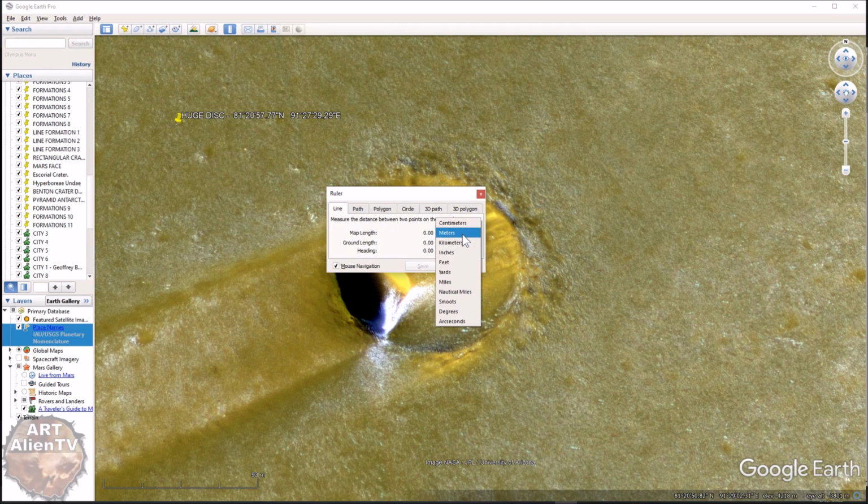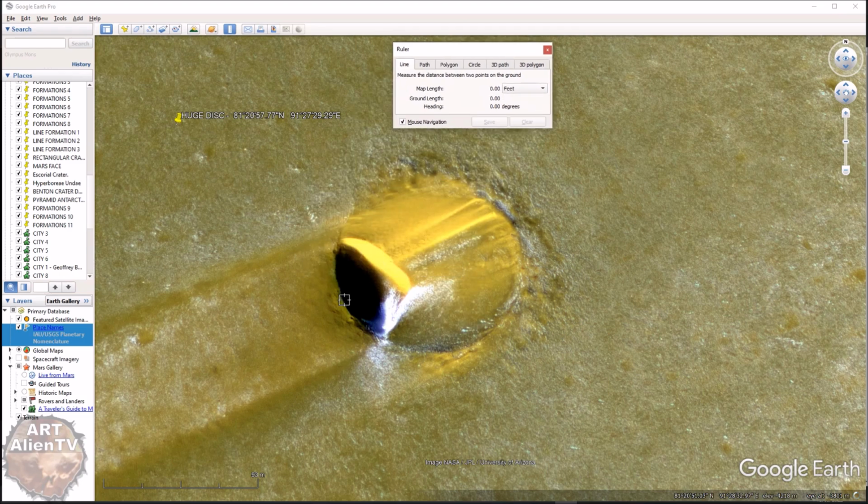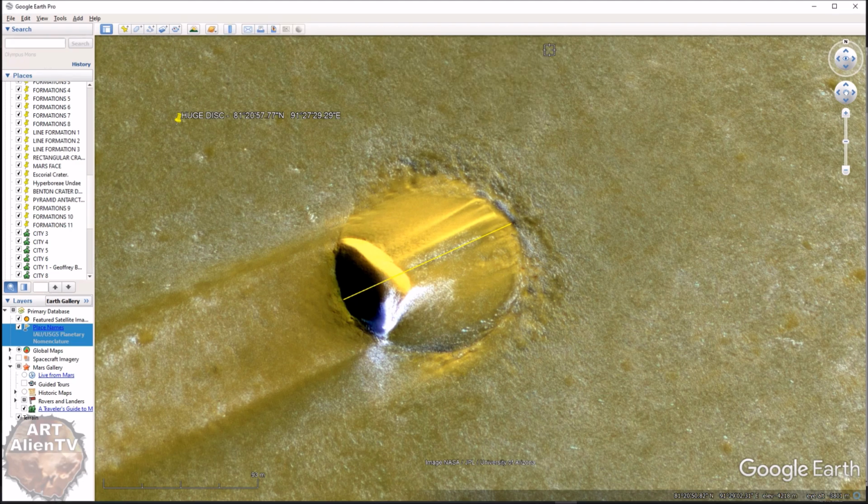Let's do it in feet. Okay, let's get the little ruler. Do it from there, straight across. 417. It depends how you measure it. It's about 420 if you go from there to there, roughly. It really depends on how accurately you measure it. So that's how big it is.